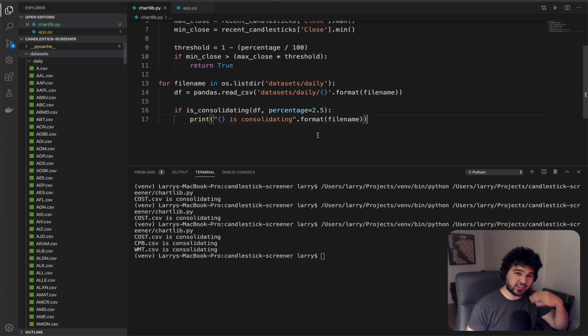It looks like Costco actually did break out, but let's see if we can find some additional stocks that were already breaking out on the very last candlestick, but were consolidating before. So let's make another function called isBreakingOut.